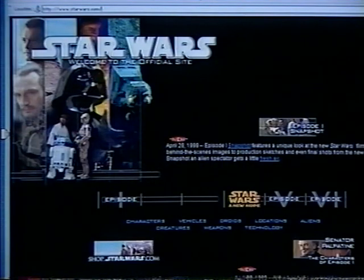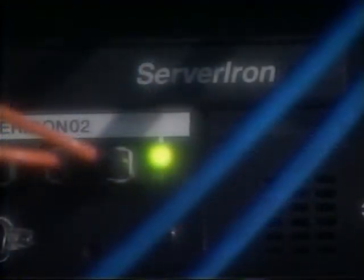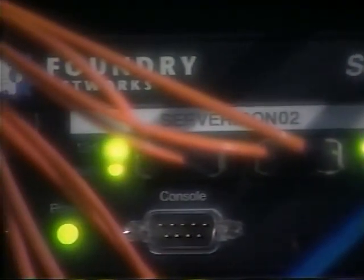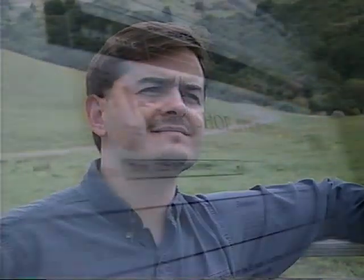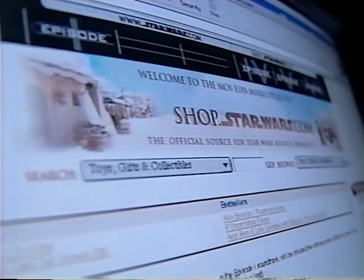So, now that it's installed, what do you like best about it? The features that we like on the Foundry gear that we're currently using are multi-protocol based VLANs, quality of service, and trunking. Features that provide all the performance you need.